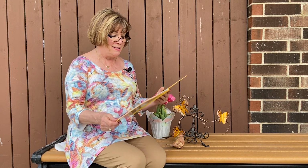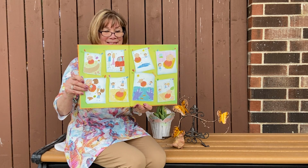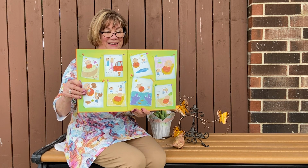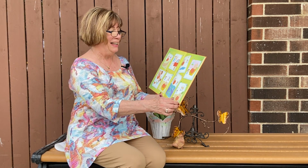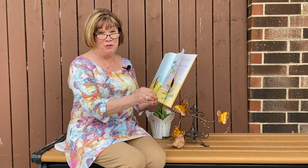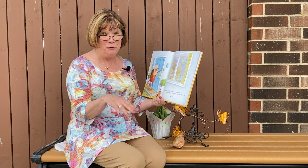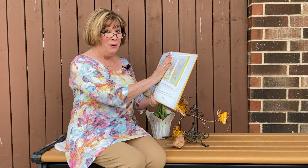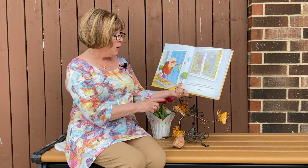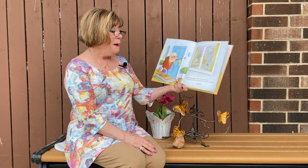Oh my goodness. Look at all the things we can do with Grandpa. What fun. Oh, I can't wait to see. Remember all the fun things we did with Grandma? We were trying on shoes, and we dressed as twins, and we did some food, and we went to the park. Well, let's find out. Oh, here comes Grandpa. He's ready to ring the doorbell.